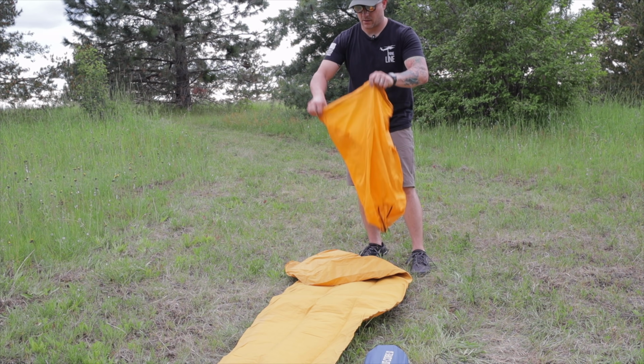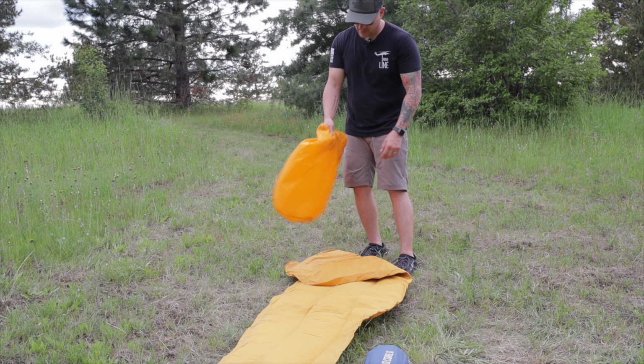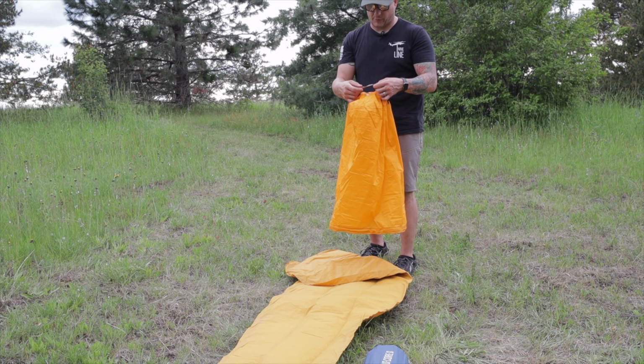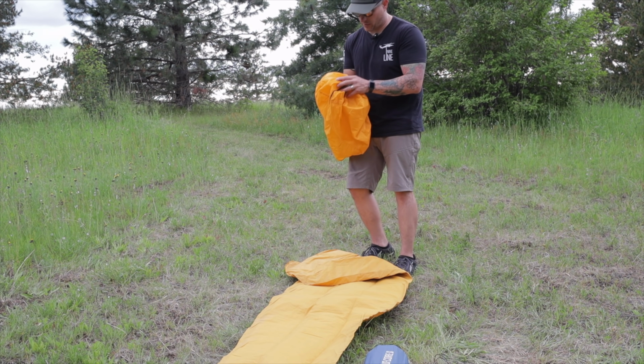This is a Thermarest inflation sack. It's also kind of a stuff sack. This does not come with the Thermarest mattress, the NeoAir mattress, but it is their NeoAir inflation sack. Now, this is pretty cool because it works with other air mattresses too, but let me just demonstrate real quick.